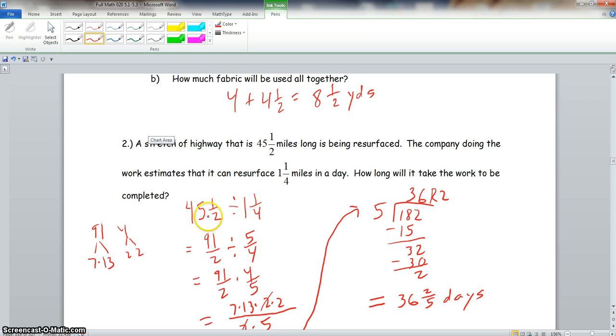Okay, we have to change this mixed number to an improper fraction, which comes out to be 91 over 2. We bring down our division sign. 1 1/4 becomes 5/4. Now, we bring down 91 over 2, division becomes multiplication, and we have 4/5.